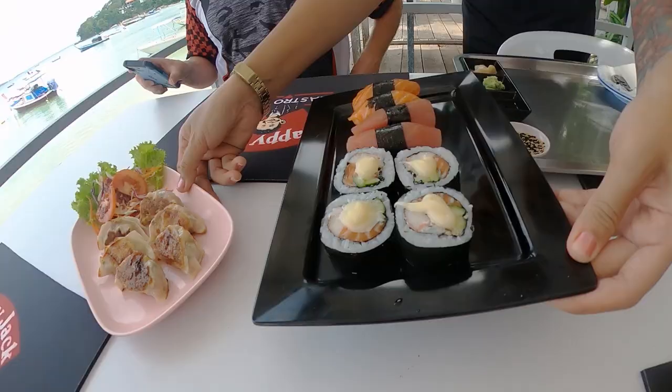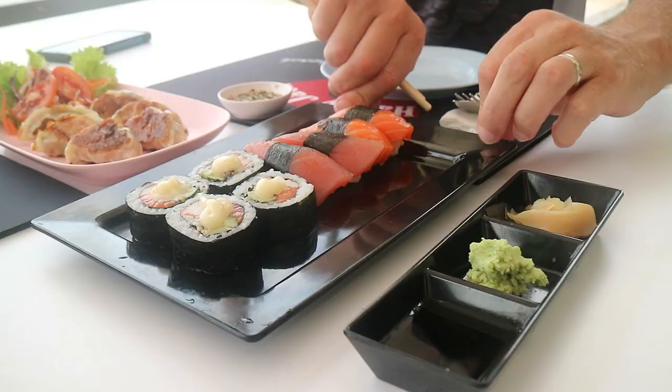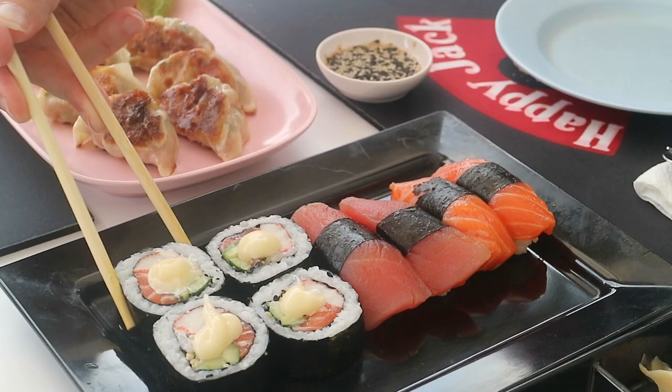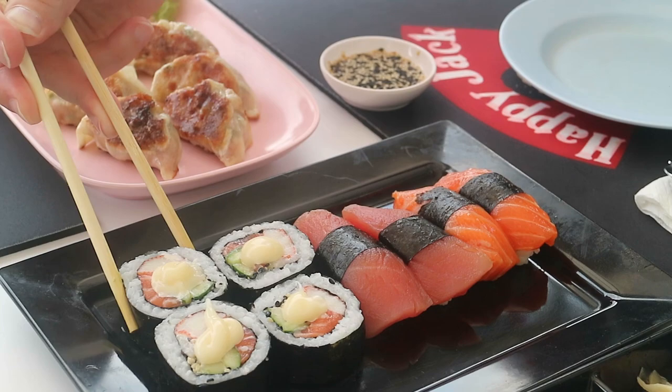I love the sushi. He's right. It's fresh. Come on now. Gyoza. Now, he says gyoza. Some people go dumpling. But actually, it's a pot sticker, right? As you can see. Sticks on the pot. Sticks to the pot. Whether it's Happy Jack's Naiharn or Happy Jack's Seaside in Rawai, the menu always surprises and never disappoints.